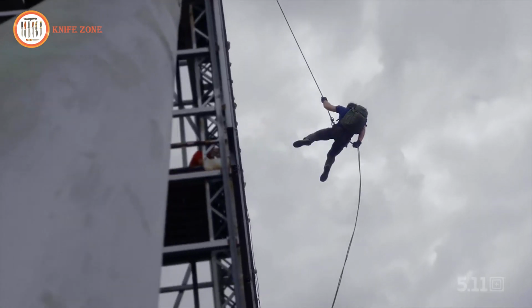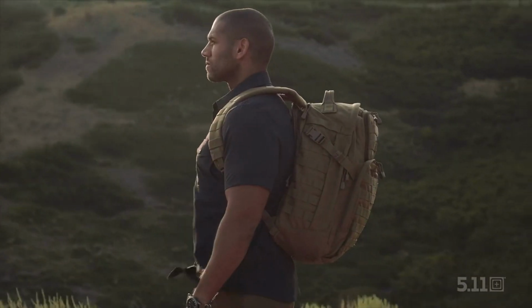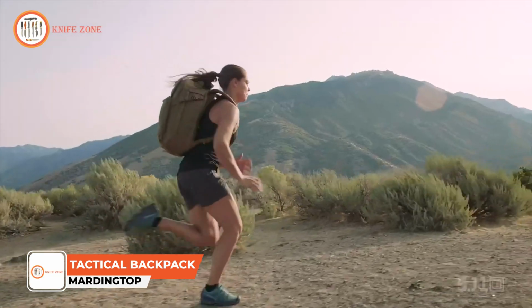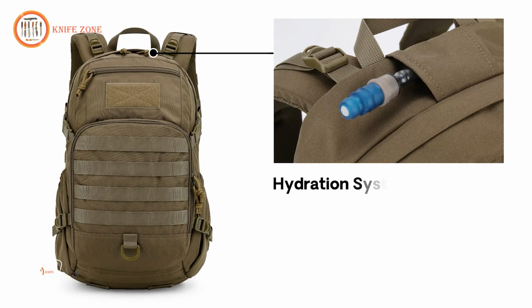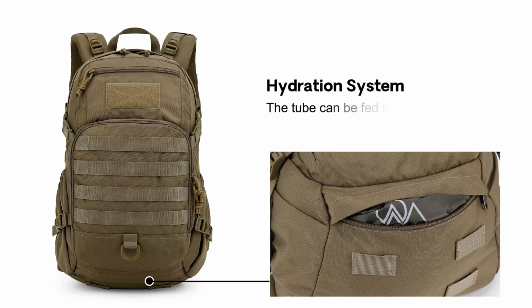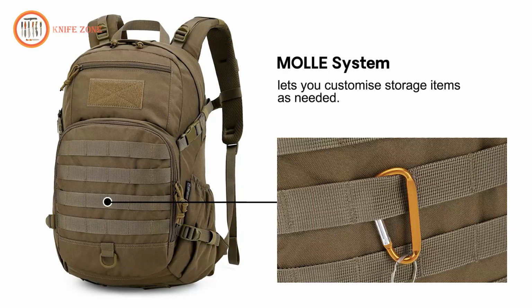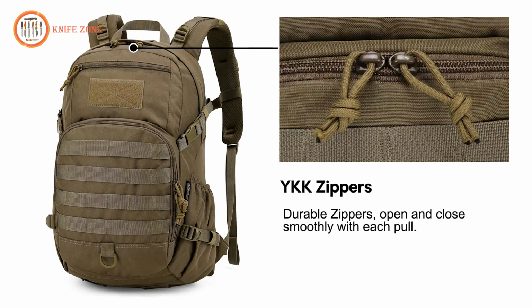Staying equipped and prepared for outdoor adventures demands a reliable and versatile companion. The Mardingtop Small Tactical Backpack is designed for biking, hiking, camping, and beyond. Compact yet spacious, it features a dedicated hydration system, ensuring you stay refreshed on long journeys. The Molle system offers customizable gear attachment, enhancing functionality for climbing, skiing, or exploring.